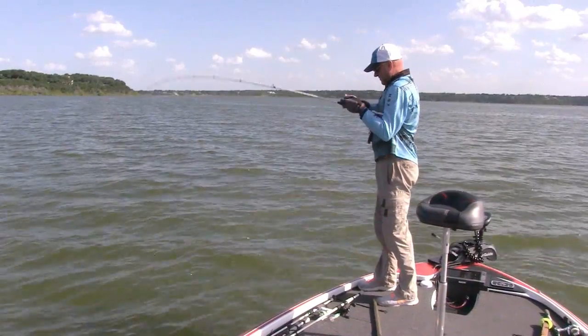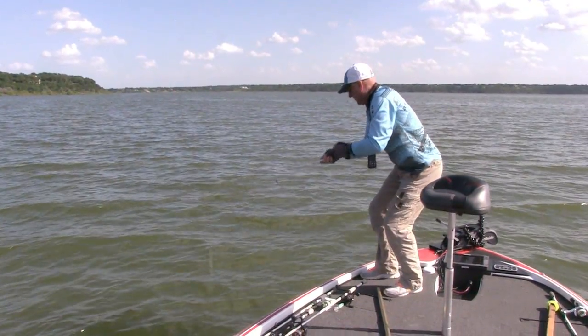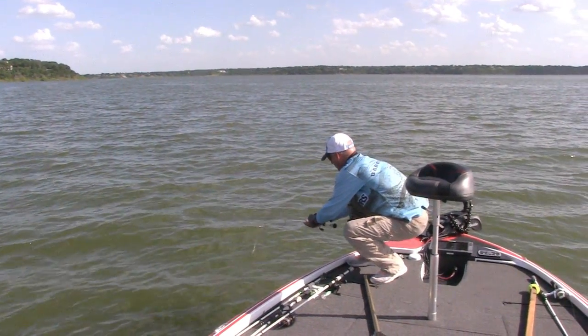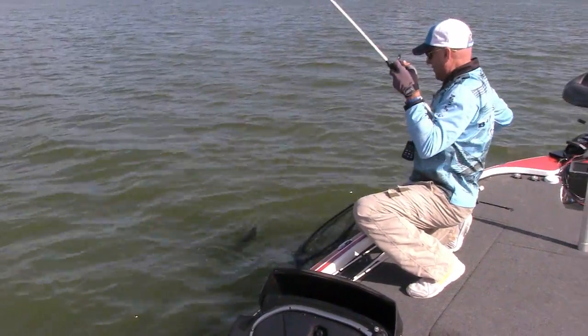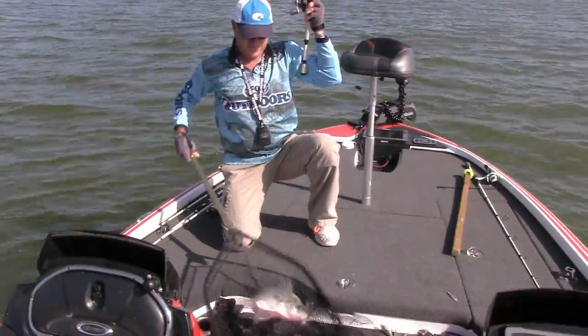There's one. Right, straight down on the bottom. Good pull. Whoa, whoa, whoa. Straight down in 38 feet of water. It's a hybrid striper. Look at him pull my rod down in the water like that. Still doing it. Wow. Cross between a white bass and a striper. And a very powerful beast he is.